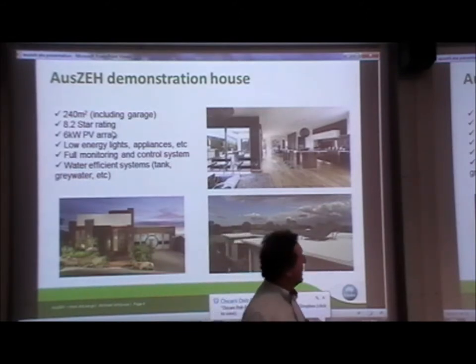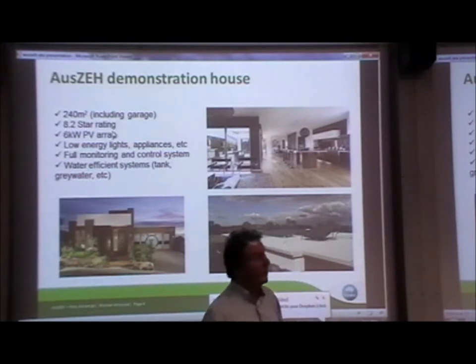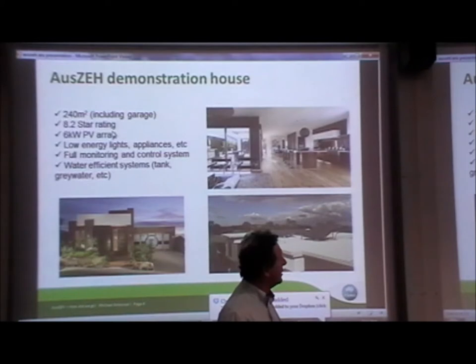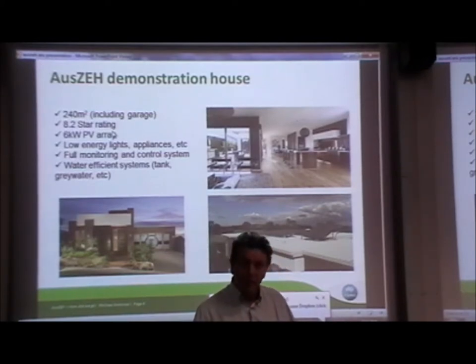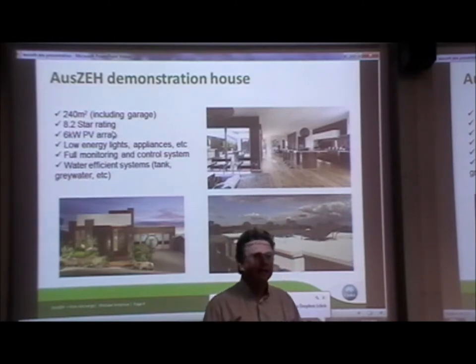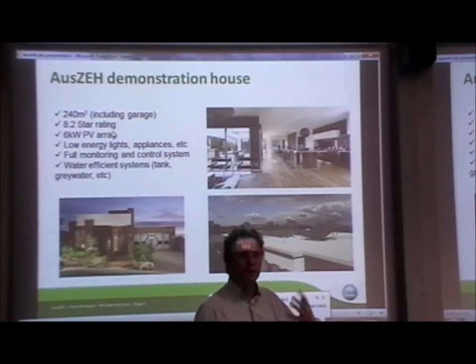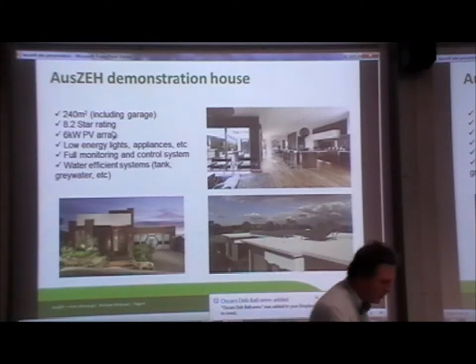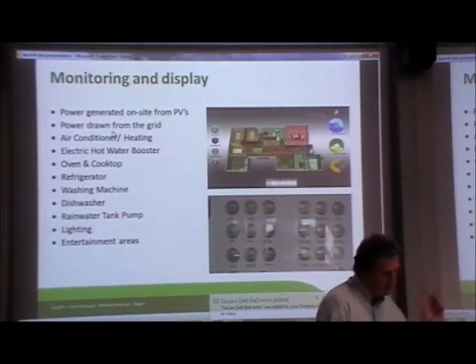It had a fairly large PV array on it. It's got a 6 kilowatt PV system sitting on its roof, and of course it had all the low energy lights, appliances. We put in a full control and monitoring system because we wanted to see how this house is actually going to perform. And we also did other stuff that sits outside of the energy space, with water efficient systems, so it had water capture for grey water which was used for the toilets and for the laundry and in the garden and things like that.